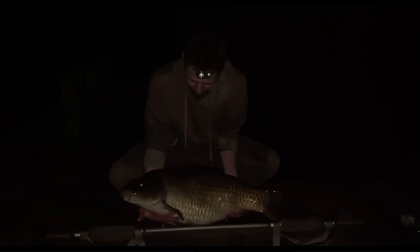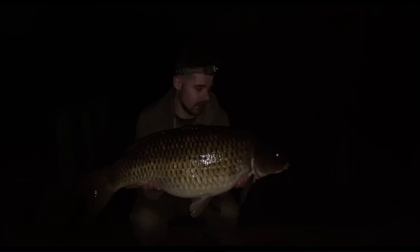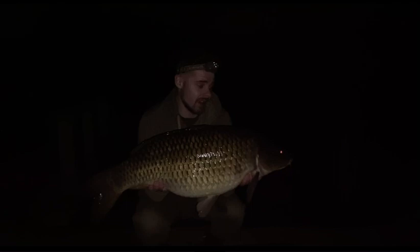Well, guys, first one of the night, 26 pound 2 ounces. Just show you the other side quickly. What a lovely common. Get a few photos and we'll release her back. Lovely jubbly mate.